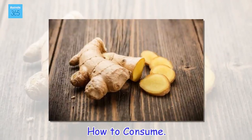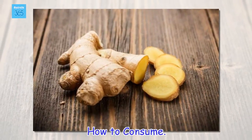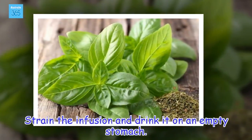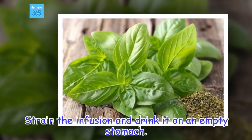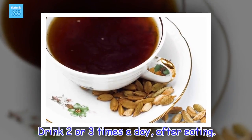How to consume? Strain the infusion and drink it on an empty stomach. Drink 2 or 3 times a day, after eating.